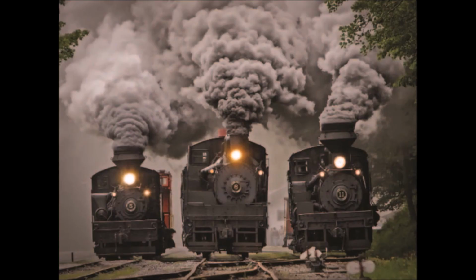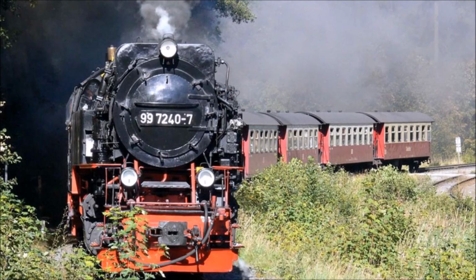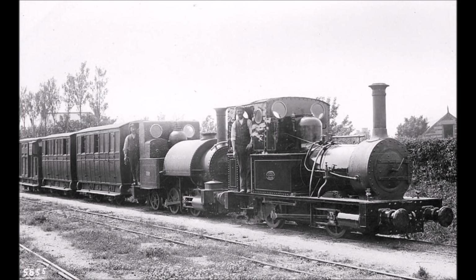So places like Cass, the Oigawa Railway, the Cumbres and Toltec, the Harz, the Bluebell, the Durango and Silverton all owe their existence to a pair of patched-up locomotives in Wales, kept alive by the passion of local individuals.